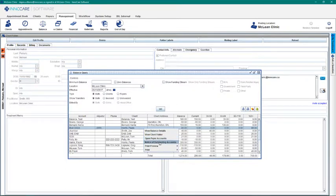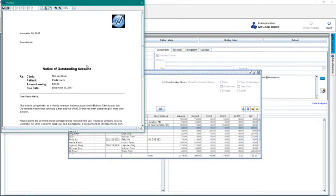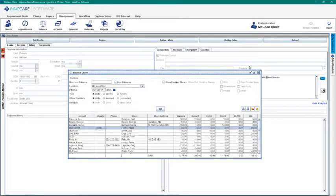Just by right-clicking on an outstanding amount, you just go to Notice of Outstanding Accounts, and it can populate a letter for you. As you can see here, you can set the due dates, the pricing, and there's a first, second, and third, and final notice, which is the third notice that you can submit to that patient. So as you can see, it creates a great clean looking letter here for you with your clinic logo and information, and then a detailed letter saying that we would like to collect the payment owing currently on this patient's account. All right. You can email that off, save it, anything in particular the software will allow you to do.